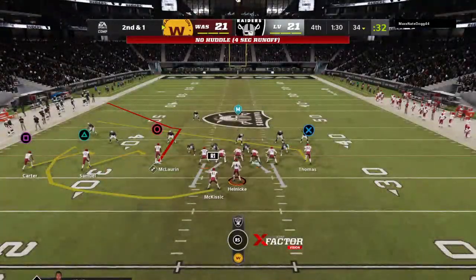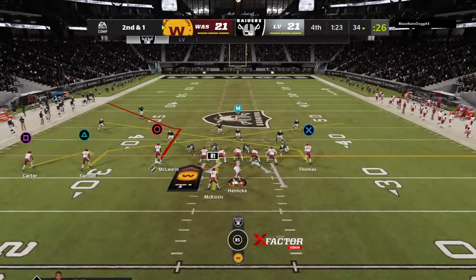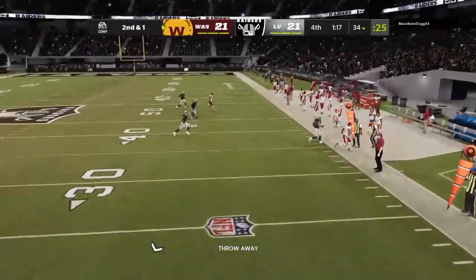No, what's interesting is what do the coaches decide to do now? Having thrown 3, do you alter your offensive strategy? Do you take the ball out of his hands and maybe turn to the running game? Or do you have that supreme confidence that he's going to turn things around? We'll see what they do.